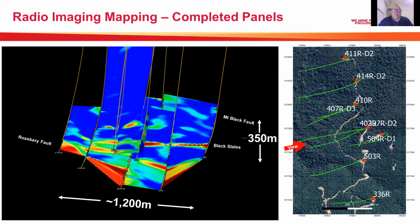We have here the results of these tomographic surveys. In blue, we see the high resistivity areas associated with the transitional volcanoclastic zone that hosts the mineralization, typically with resistivities above 2,000 ohm meters. Below the Rosebery Fault, there is a peritic volcanoclastic unit that's slightly more conductive, and so the Rosebery Fault is well resolved. Not so with the Mount Black Fault, where there's no difference in conductivity, resistivity between the units on either side of the fault. The linear units that you see in the prospective zone between the two faults are typically associated with the conductive black slates, but hopefully also associated with mineralization.